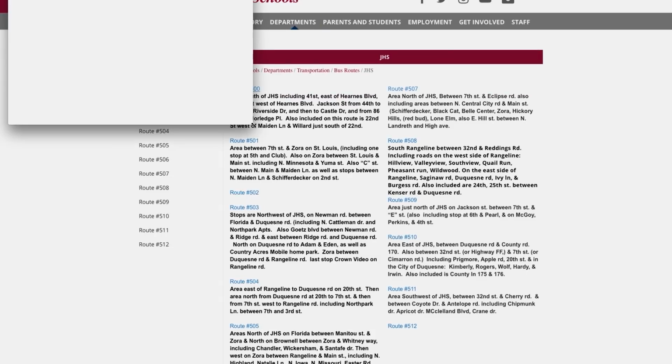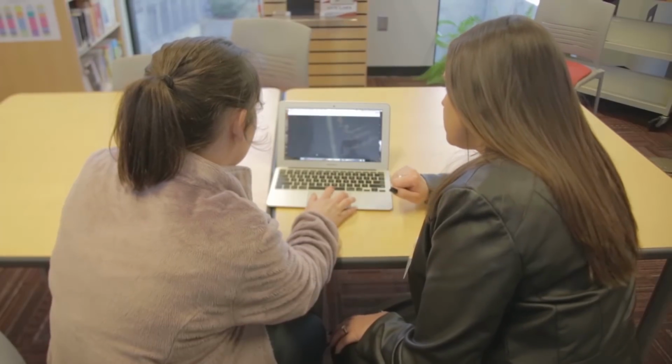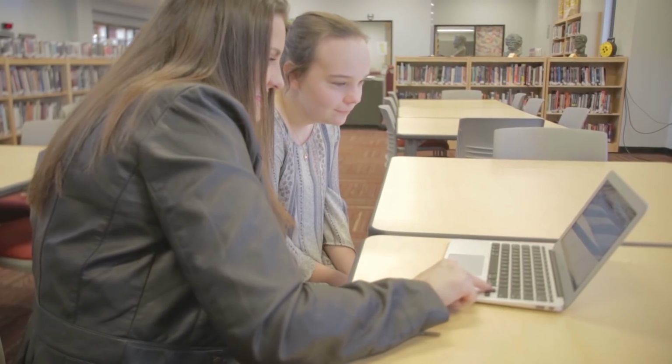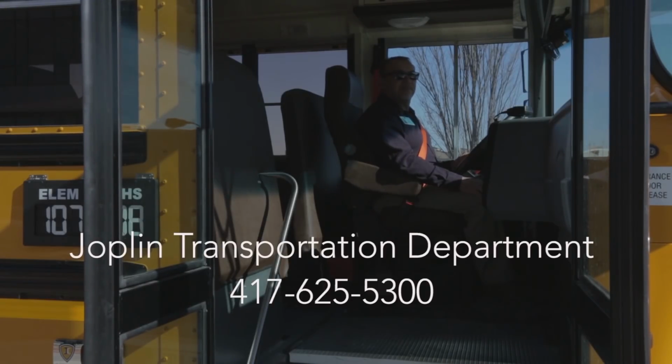And then that opens up a new window where you can see at what time the bus will be at your stop to pick you up. And if you have any more questions, you can call the Transportation Department at 417-625-5300.